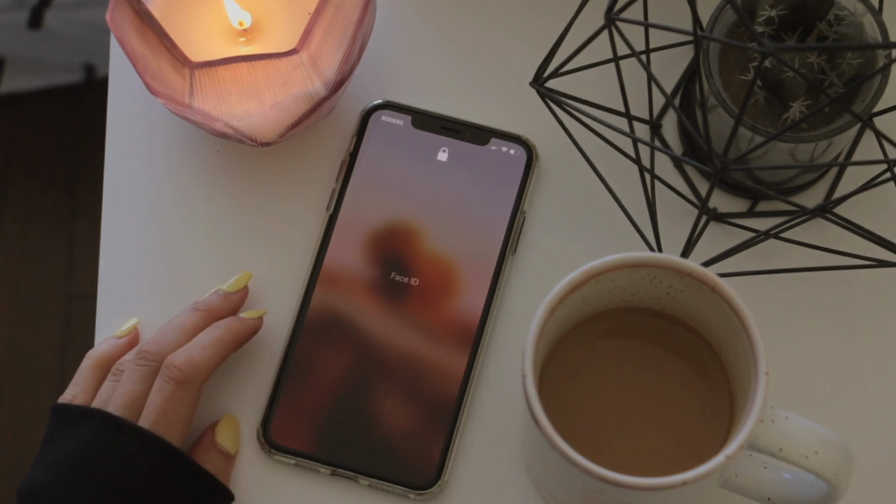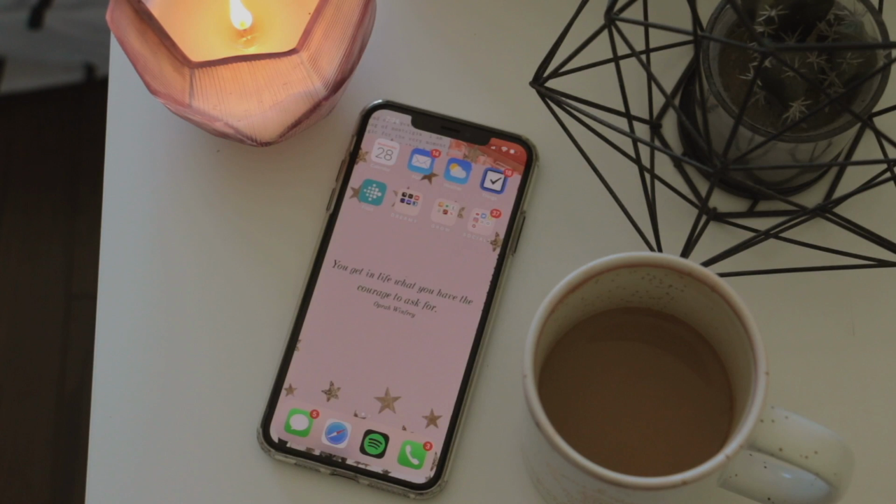Right now I just have it as, I don't know why, I just really felt calm when I saw this picture on Pinterest. It's of a tree bathed in, I think it's sunset. It looks like a sunset, and it's a nice meadow, and I don't know, it just brought me a lot of just calm. So I made that my backdrop right now. And then when you swipe up, the backdrop that I have to my phone is the You Get in Life What You Have the Courage to Ask For by Oprah Winfrey, and it's just this little graphic again that I found on Pinterest.